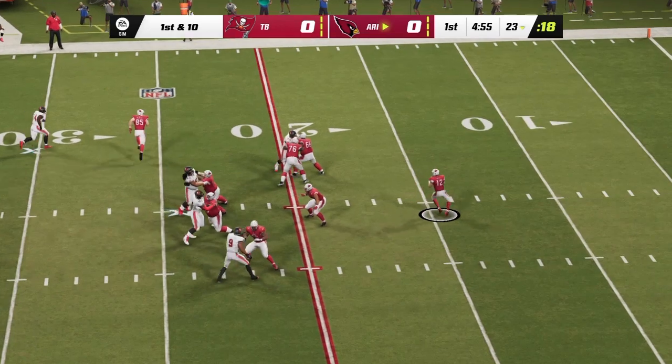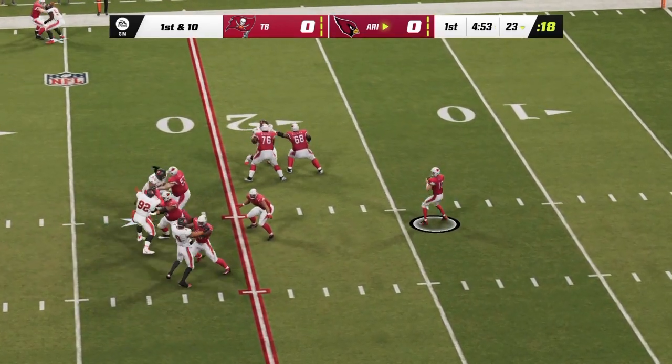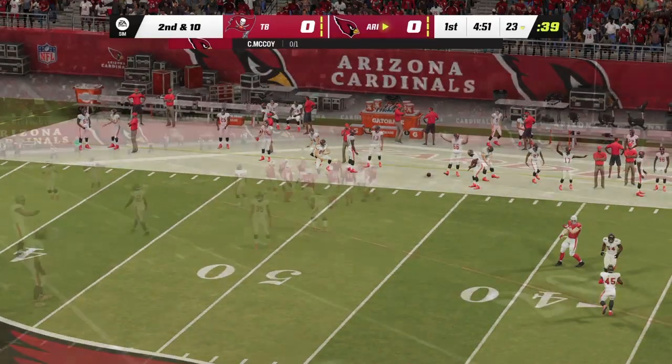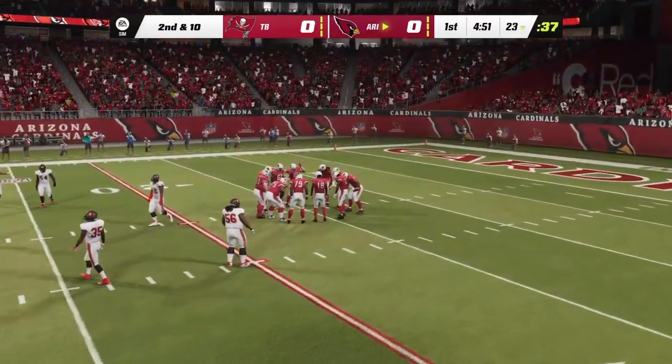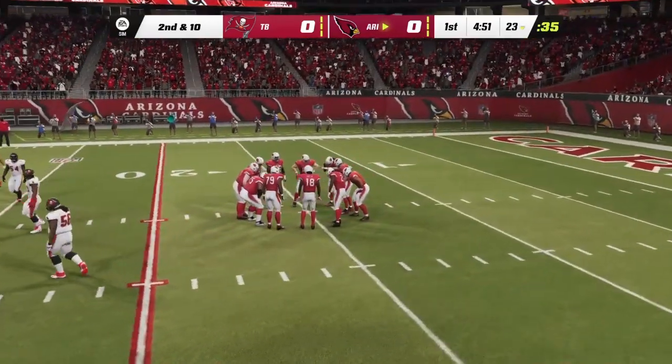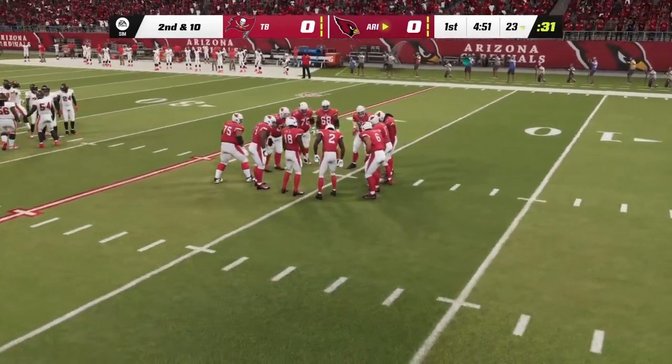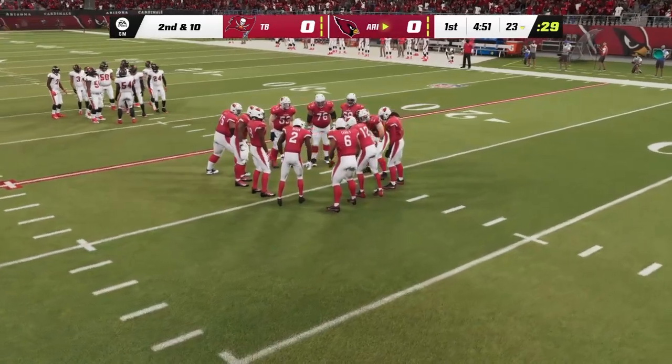Here's McCoy, and his first look is incomplete. I think he's got to be careful not to force anything into coverage right there. There weren't really any throwing lanes, but the best part for him, he's got second and third down to fall back on.